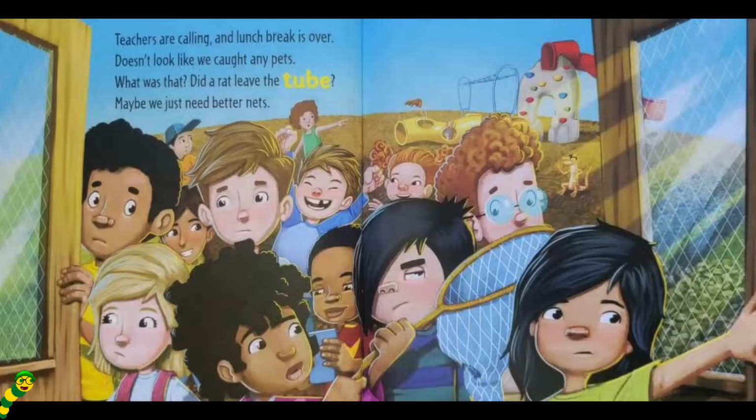Teachers are calling and lunch break is over. Doesn't look like we caught any pets. What was that? Did a rat leave the tube? Maybe we just need better nets.